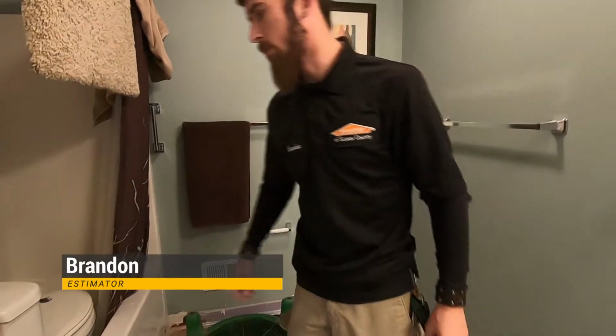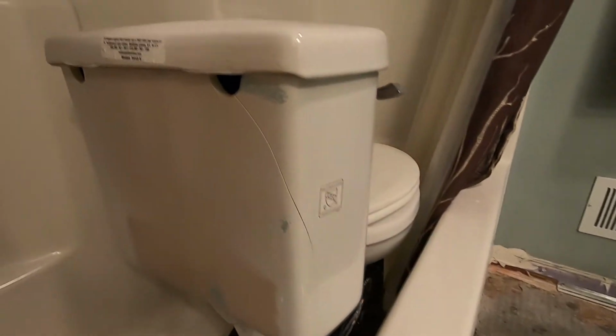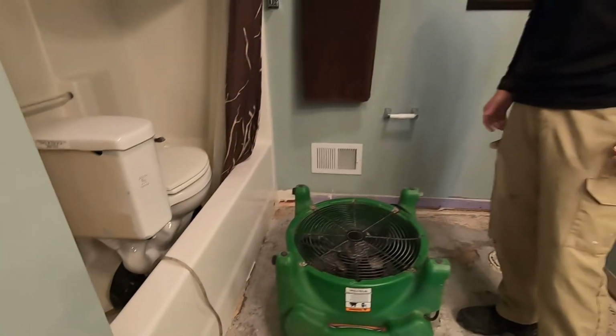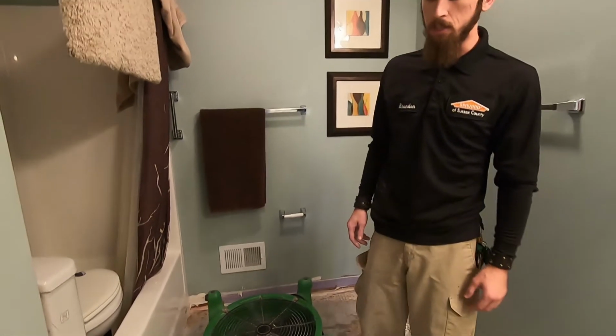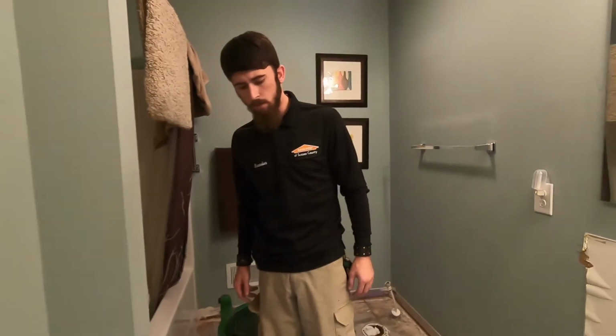The room where the source of the loss was. You can see that the back of the toilet was completely cracked on the tank, and that is what had caused the water damage. Who knows how many days that was leaking for. Due to the extent of the damage and the minor growth that was found, it's suspected at least a couple days before the homeowner actually had called and actually noticed it.